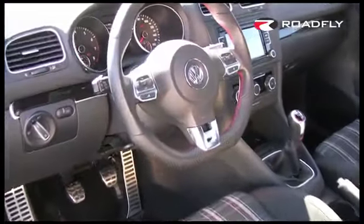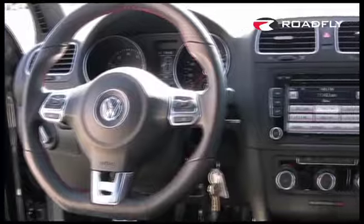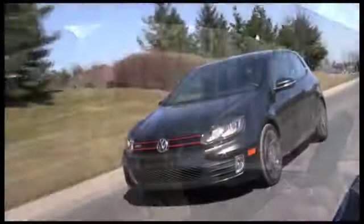All of the controls have a soft touch matte surface, and there are a bunch of aluminum and other metal accents, including aluminum-faced pedals. The only other ergonomic criticism I have is about the placement of the cruise control buttons, which are ridiculously located on the turn signal lever. I've been driving this all week and I'm still not used to it.